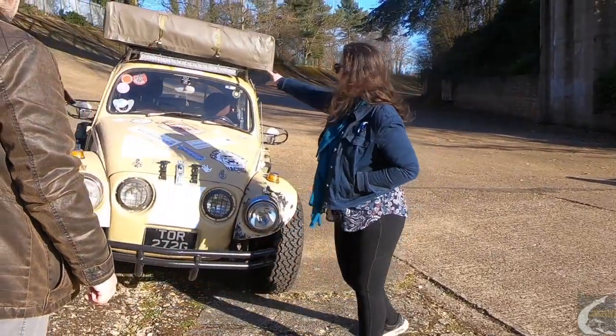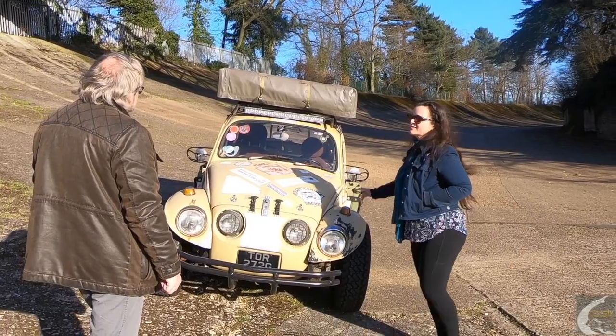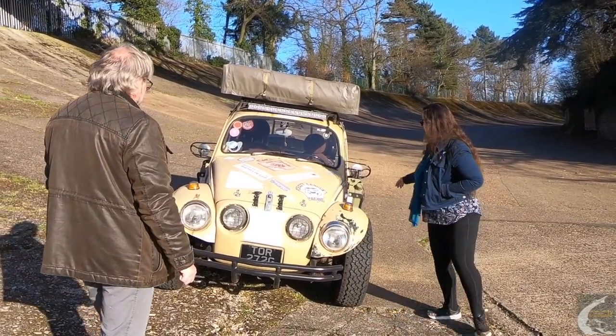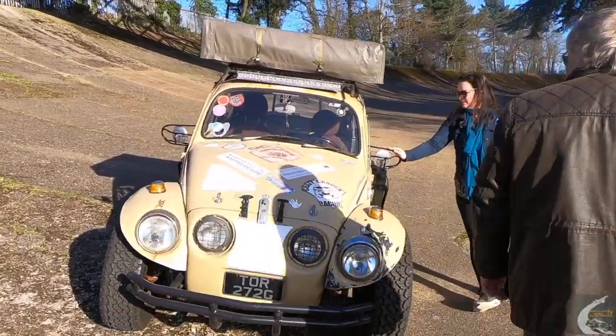And you've got the row of new light bar on the top as well, the LEDs up there. That's an LED light bar, isn't it? Yeah.